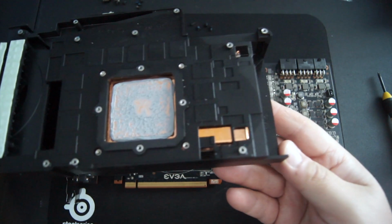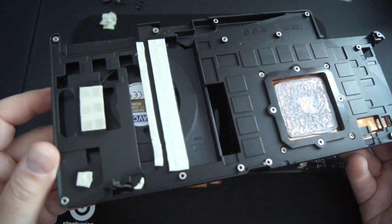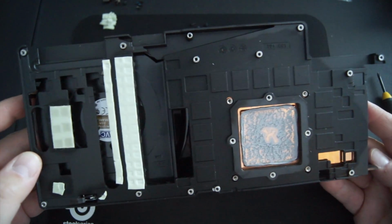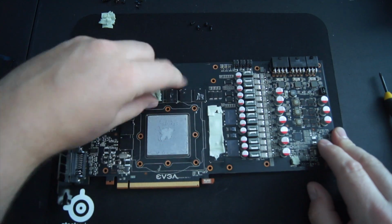Now the power and memory MOSFET thermal pads were still in great shape, so nothing really needed to be done there. Now the previous owner did a great job of keeping the card clean, so there wasn't much in the way of dust inside the heatsink. Again, I did replace the thermal paste, but it was in decent shape considering its age.